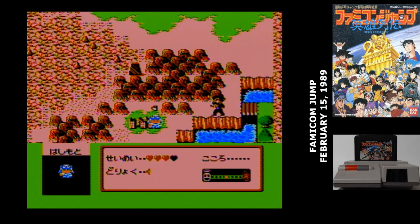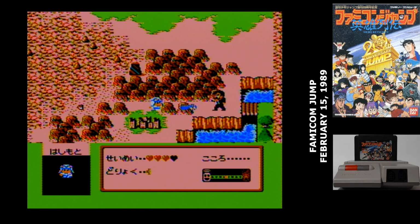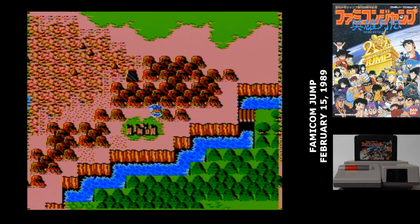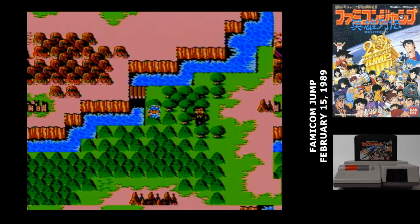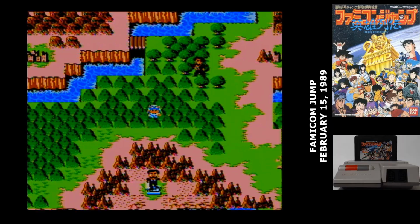Something to be aware of is this Angel Devil meter. That's your spirit. If you attack friendly characters, then it goes down, but it also goes down while you're just walking around. The way that you build back up towards Angel is that you buy and read Shonen Jump.